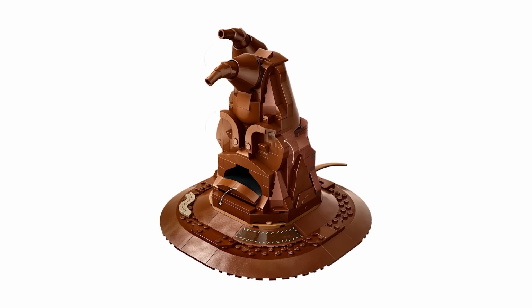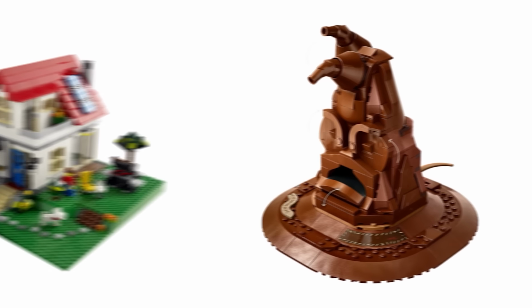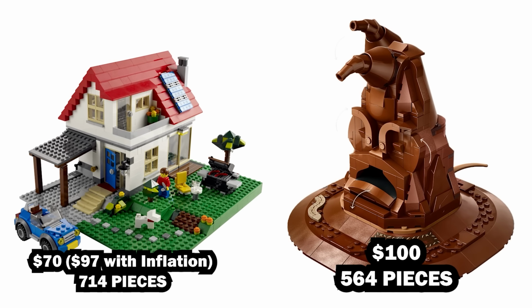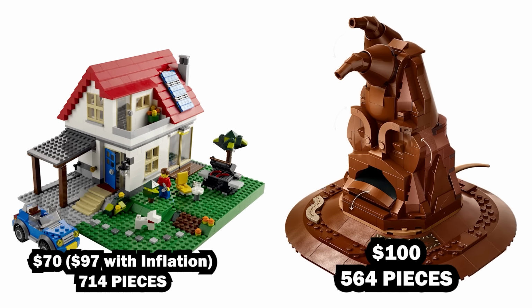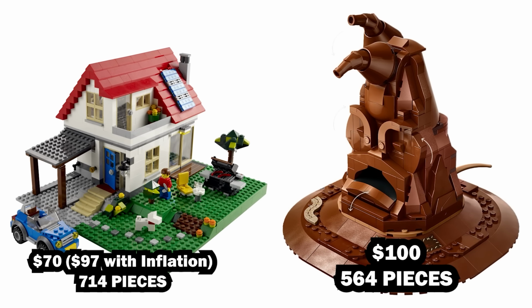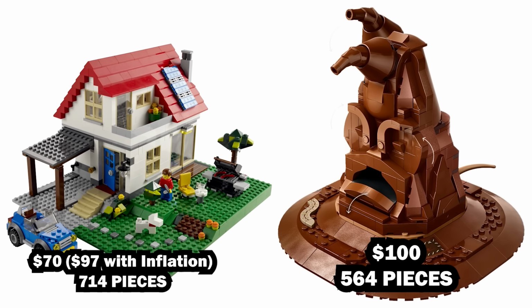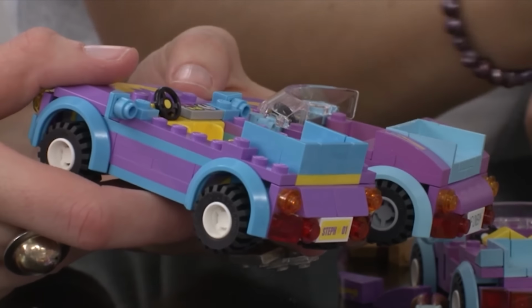Just for reference, the last major set to include a sound brick, the Hillside House I mentioned earlier, came with 714 pieces and only cost $70 back in 2011. To be fair, that's about $97 today if we adjust for inflation, but that's still 150 more pieces for about the same money. LEGO is constantly experimenting, and it's safe to assume that this set is a test.